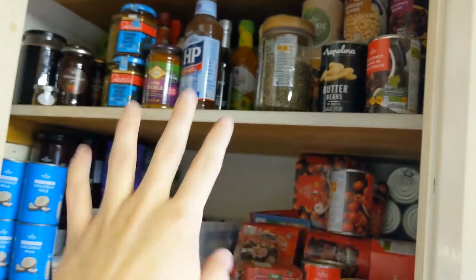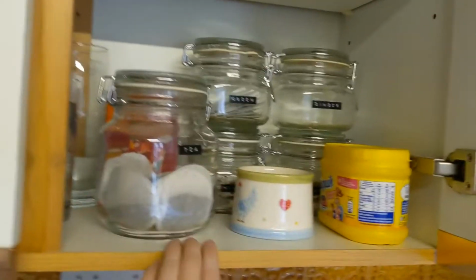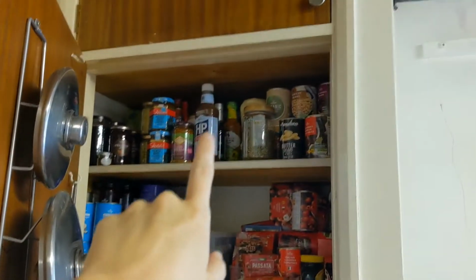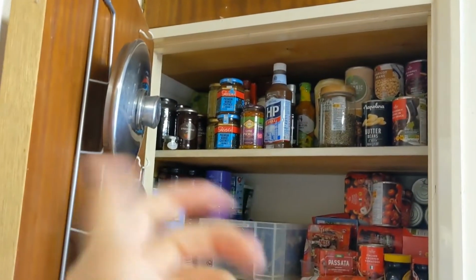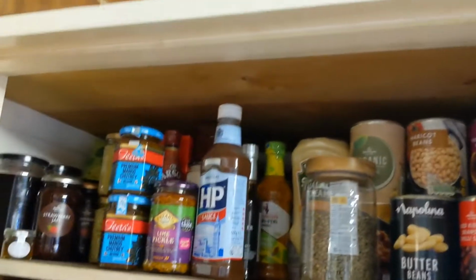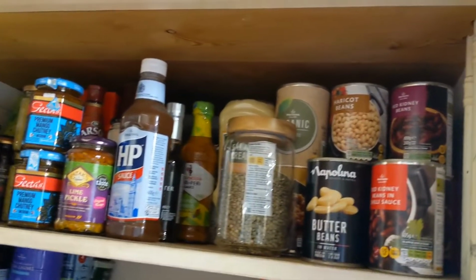Right at the back of all this is stuff that we don't use all the time. So we've got all of our tea. So in here, I need to top everything up. But to keep it all nice and tidy, we've got the bulk boxes in the back of here. So whenever I need to top up the little jars, I just come and grab one of these boxes. And it just makes use of the space that would be void at the back. And then we've got obviously Worcester sauce, peri peri sauce, HP, and all of that.